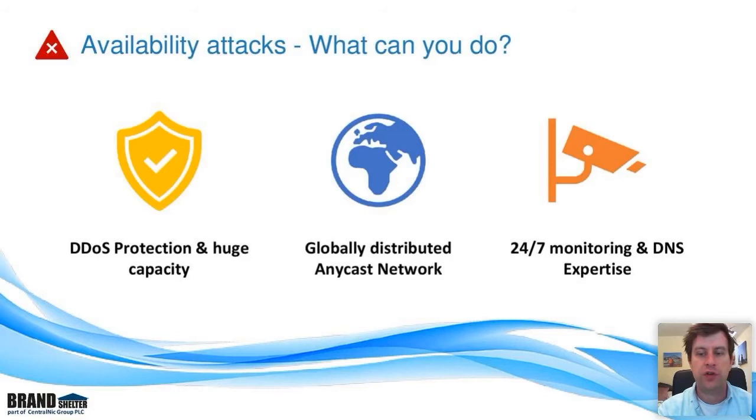Secondly, you want to make sure that you've got a globally distributed network. Most attacks might be sent from a single location, though some of them might be more distributed than that. Being globally distributed allows good performance around the world. And thirdly, you want to make sure that your DNS is monitored all the time, 24/7, with high levels of DNS expertise to be able to identify and mitigate those attacks that might come in and keep your DNS services running.